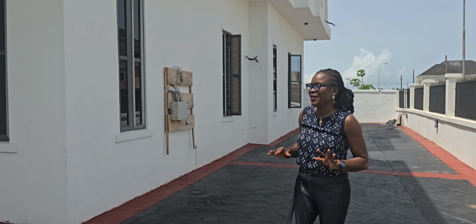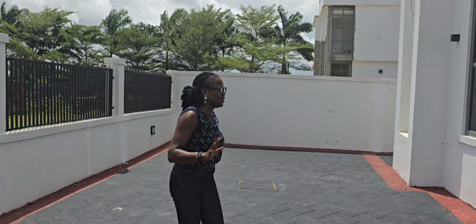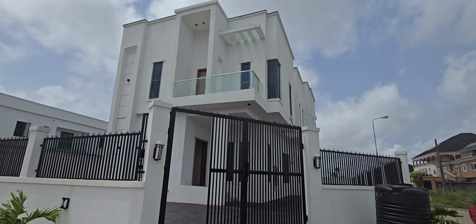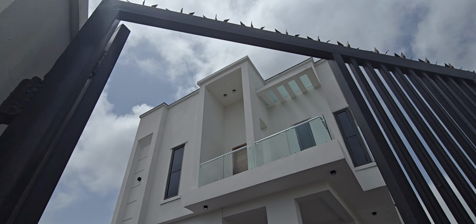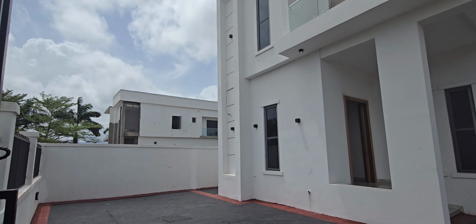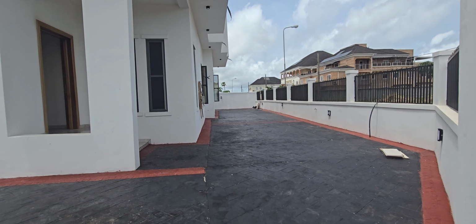Right here, this stunning home is situated on a 450 square meters corner piece in one of the finest estates that you'll find in Ajah. This is not just a home. Amidst being in one of the finest estates that you can find around here, this property avails you a whole lot of space to do all that you need to do, and you have a whopping 5 bedrooms for your family. There is also a boys quarter. 2 of the rooms come with balcony, and then you have all of the space for your car park in a very beautiful environment.